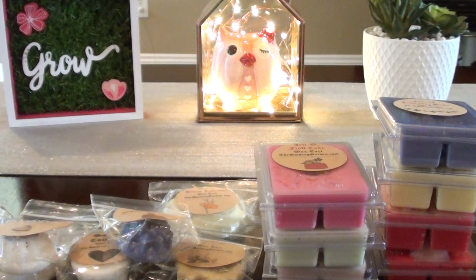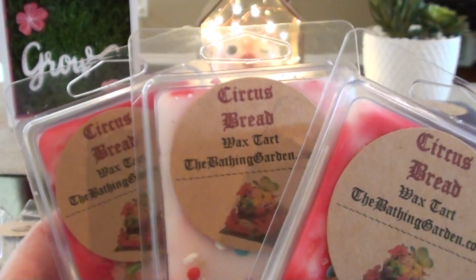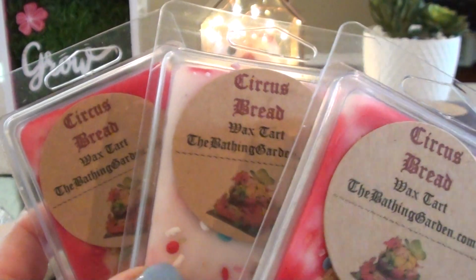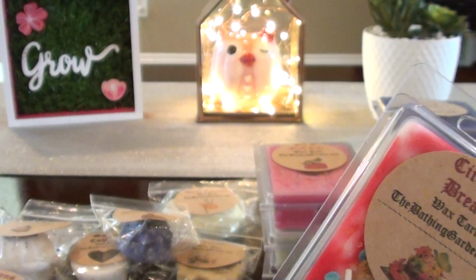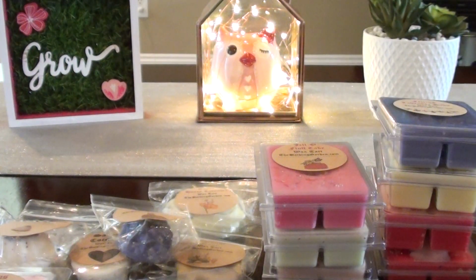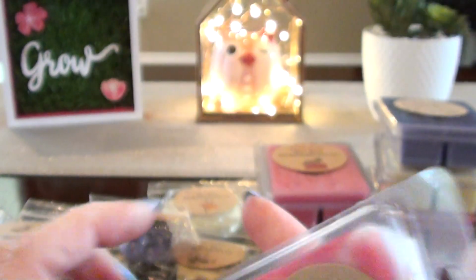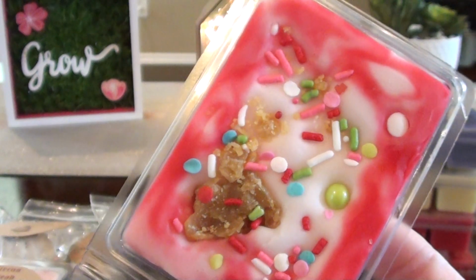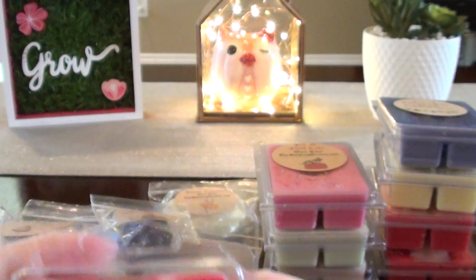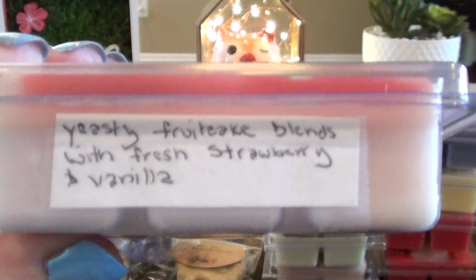Okay, the last thing I have is I went ahead and grabbed 3 circus breads. She had a scent from her very first circus restock. It was called Cream Filled Circus Bread. This is not it, but I don't even know if I'd say it was close, but it's pretty good. So it's circus bread. The Cream Filled Circus Bread was so good. I wish she would bring that back. I think she only had it at that first circus restock. So this is yeasty fruitcake, blended with fresh strawberry and vanilla.